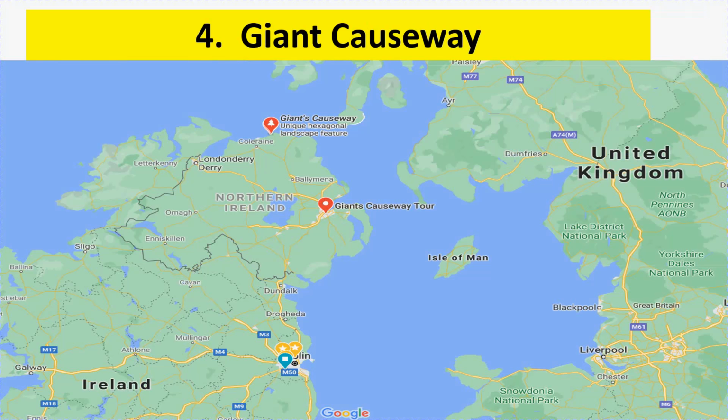And the fourth attraction of Ireland, recommended out of the top five, would be the Giant Causeway. It will not be in the Republic of Ireland. It's in a part of Northern Ireland. Northern Ireland means that if you are not European and you cannot travel freely, you need a UK visa in order to go to Northern Ireland to see the Giant Causeway. Otherwise, if you just have the visa for the Republic of Ireland, unfortunately you can't go there. There are no border checks so far, but still, if you get caught, you can be in trouble.